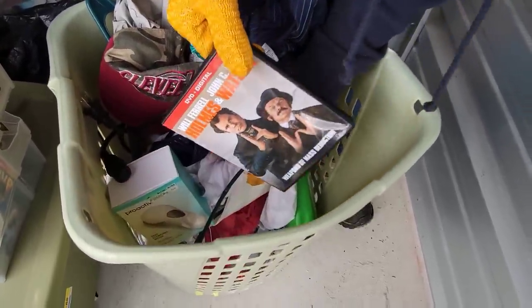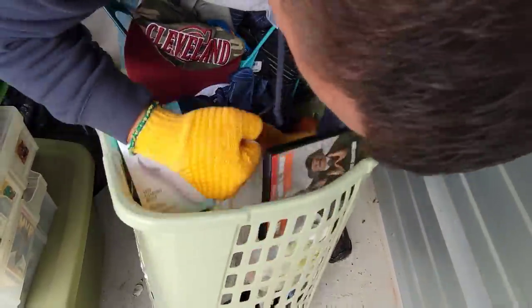Holmes and Watson. There's something. I don't know what it is, but there's something. There is a bunch of knives. Careful. Yeah, I've been putting my hands right in that. What is it?